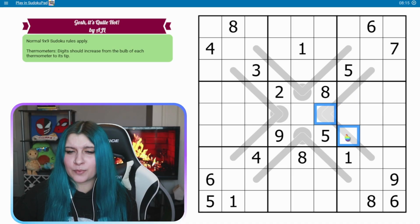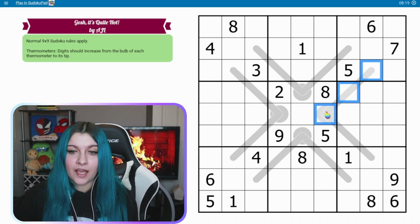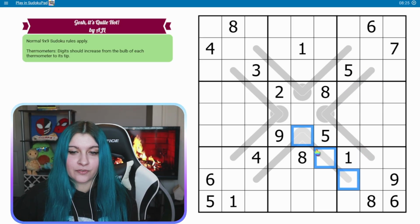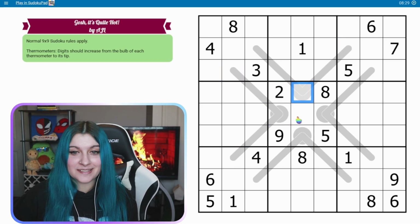Okay, so we have some overlapping thermometers. If this is the bulb of this thermometer, whatever number this is, this will have to be greater than this digit, and this digit will have to be greater than this digit, and that's going to work for each one of these thermometers today. How are we going to get started?